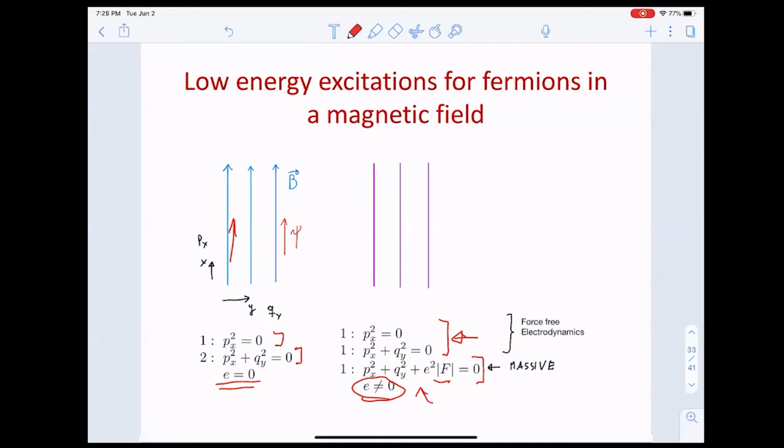The presence of this massive mode is related to the term that I mentioned was irrelevant in the Lagrangian description. Saying that the term is irrelevant, and going to low energies, is the same as neglecting this massive mode. So this explains a little more that force-free electrodynamics is the low energy theory of what we are discussing here, of the Landau levels.